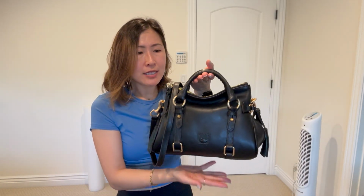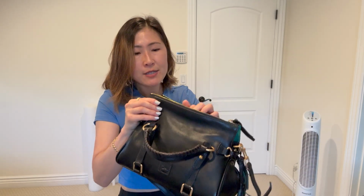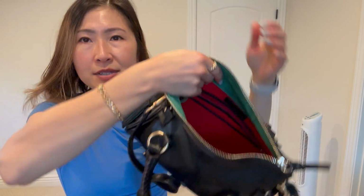But like I said, I haven't used this before, so I can't really speak too much to it yet, but I can show you really quickly what the interior looks like. The zip is very smooth. It has a suede lining on the top, which is green, and I think that's beautiful. And it has a huge red interior. Red is, I believe, signature to Dooney and Bourke. You'll see that in a lot of their handbags.